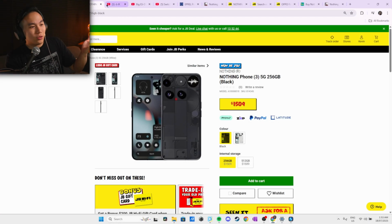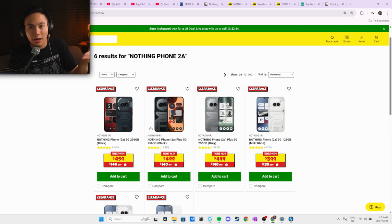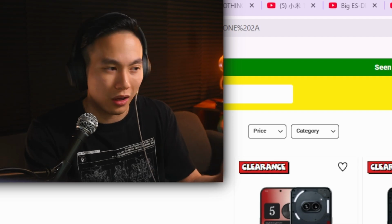Look, I don't have an issue with Nothing OS in general. I think it's actually really good, especially if you want to detox yourself from the internet. But once again, the issue lies with the pricing again. It's just not worth it. You can literally buy a Nothing Phone 2A, which is going to have the same experience, and it's on sale right now, and it's literally a quarter of the price. Well, not a quarter, about a third of the price.